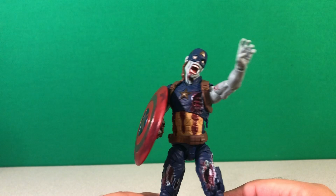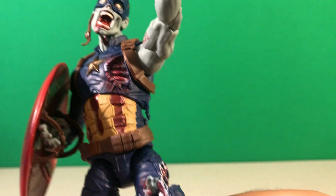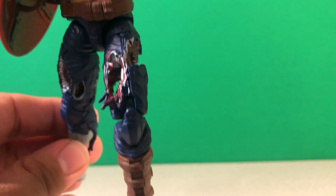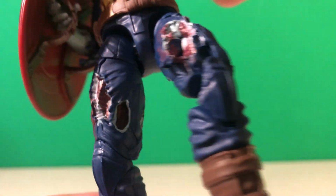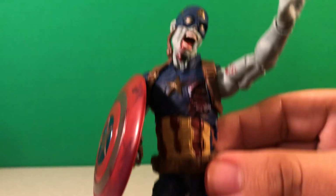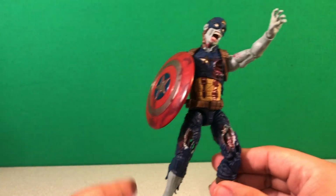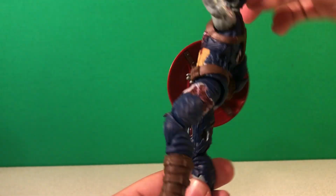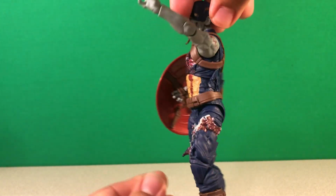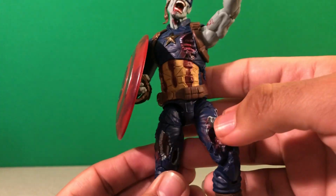And number 1 of the year is Zombie freaking Cap, dude. Holy crap. Look at this thing. It's so creepy. Look at his legs. Dude. Look at his chest. Look at it. This is such a badass figure. Not just sculpt-wise, amazing. You see the sculpt, you see the paint-wise, you got blood all over him, all these cuts in him.